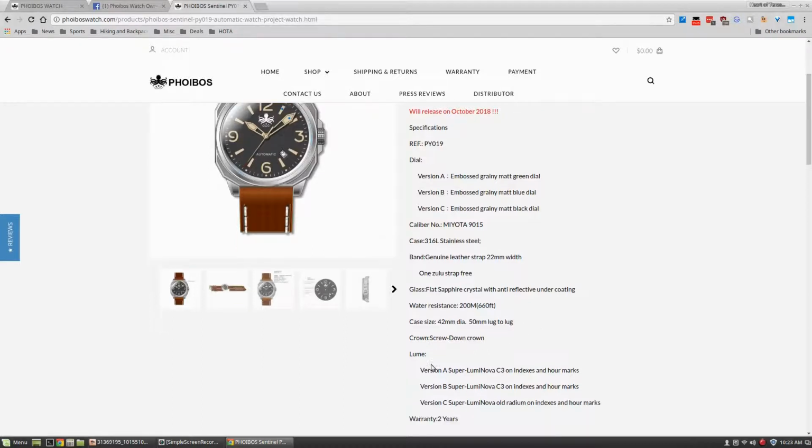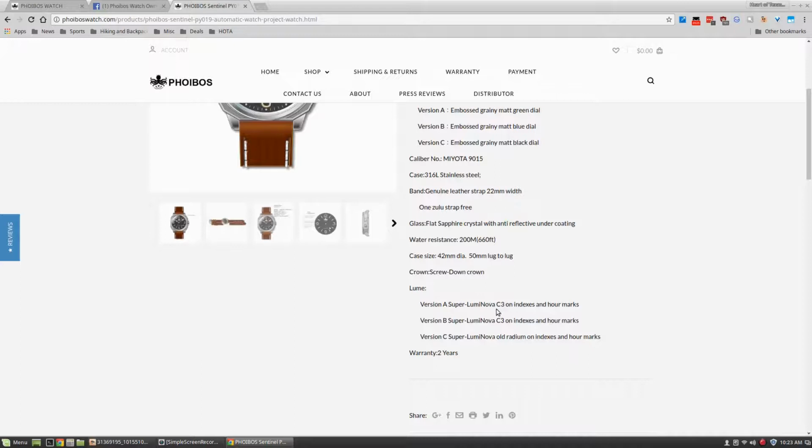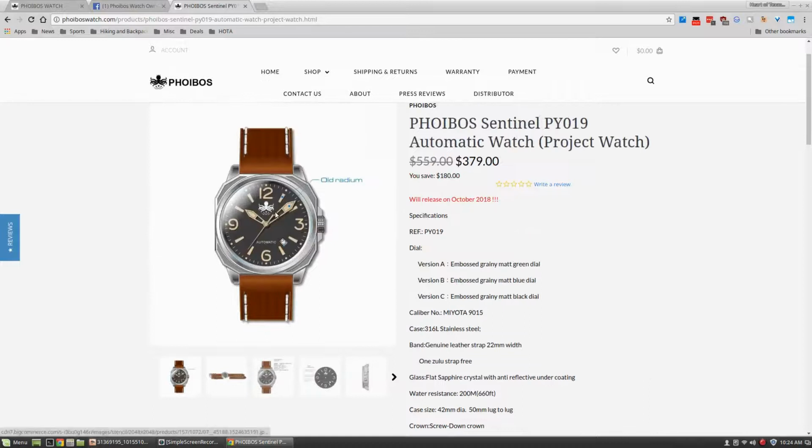Your crown is screw down, which is nice. Of course, you're gonna have that at the 200 meter water resistance rating. And here's your lume, so you're getting actually really good lume with this as well. Super Luminova C3, and also the vintage Luminova here is available. So let's take a look at these in a little more detail.